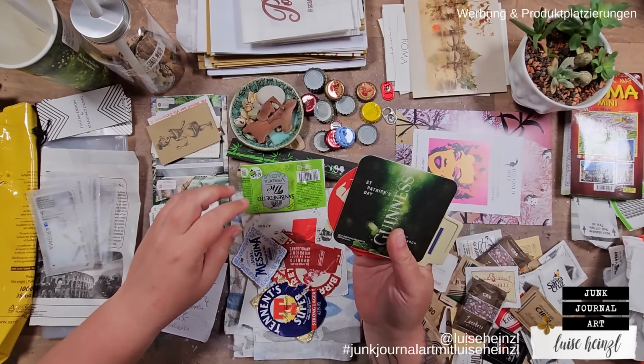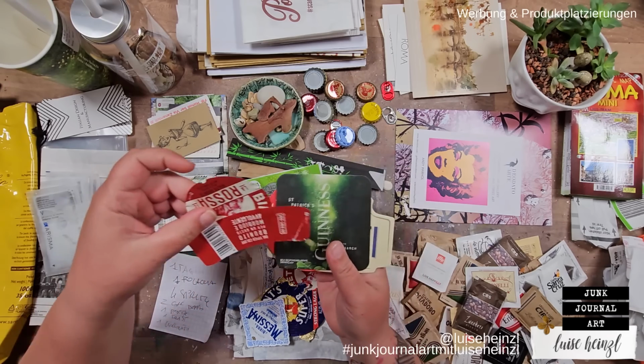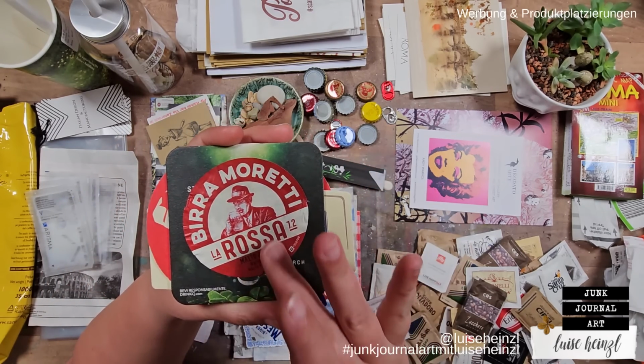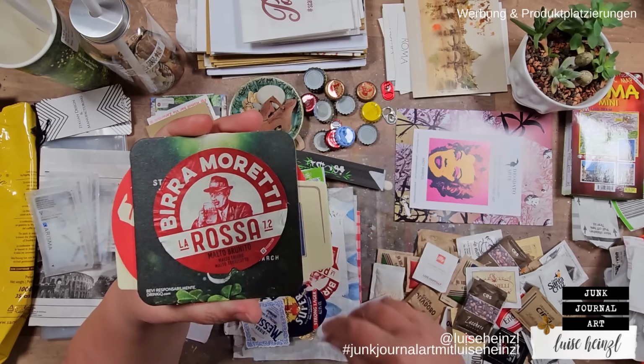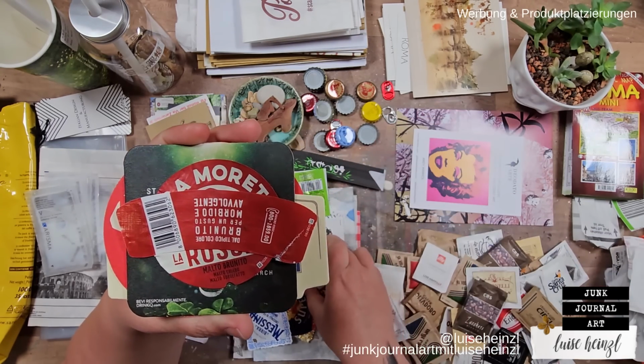And speaking about beer or wine or cider or something like that, you could also collect things like this here. This I have just removed from the bottle. Also this, that was on the top part of the bottle.